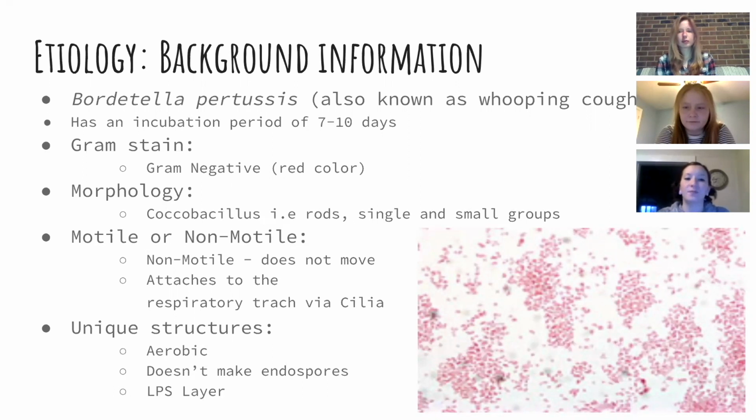Bordetella pertussis is aerobic. So once it gets off the cilia, it does travel through the air. And it does not make endospores, so it cannot last in very harsh environments, which is why it lives in the cilia. So it's in a very protected environment.